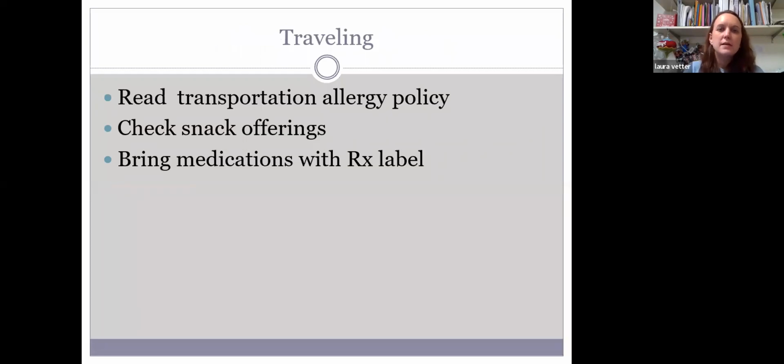And a few last things when we're going out and how we can protect ourselves. So with traveling, make sure you read transportation allergy policies as far as what is required by the companies you're traveling with, whether it be plane or train, checking snack offerings, and making sure you're bringing your food so you feel comfortable. And if you have any prescriptions or EpiPens, make sure you have the prescription label on them so that if you are alone, people know how to help treat you.